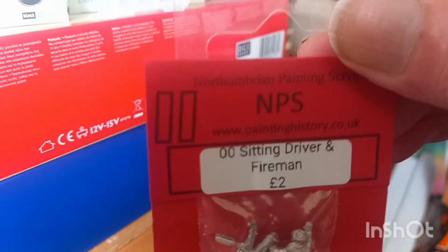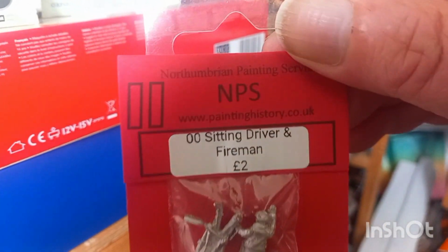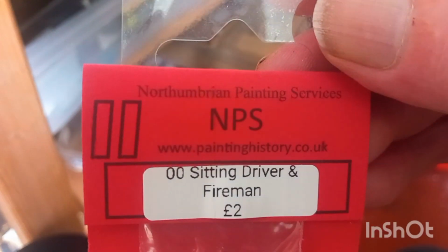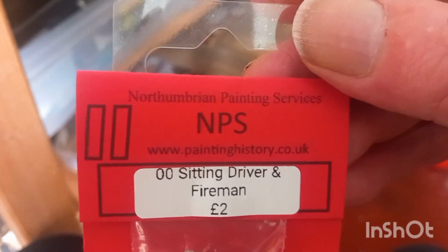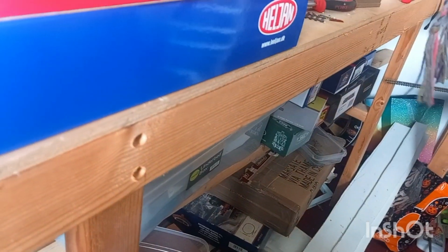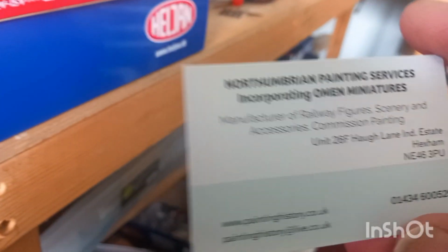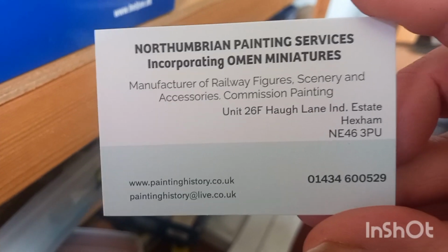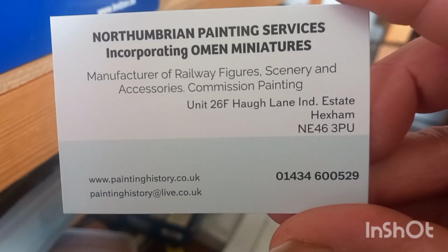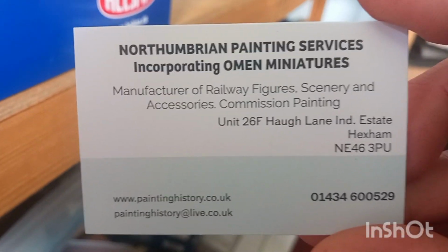Now these are all from NPS. I don't know if you can make that out very well. Let's see. There you go. And there's their business card, that's where you get this stuff from. Now they're really good value, I think, because they're only a couple of pounds each, they weren't very dear at all.